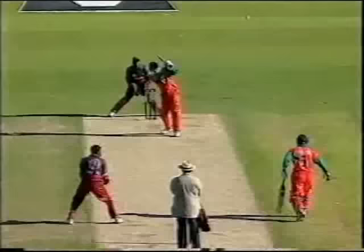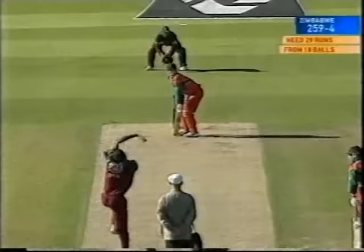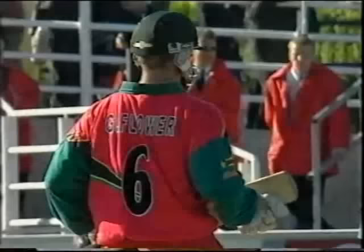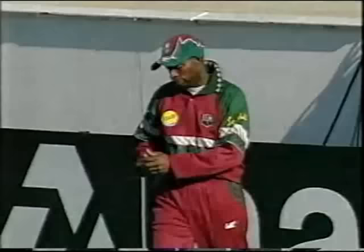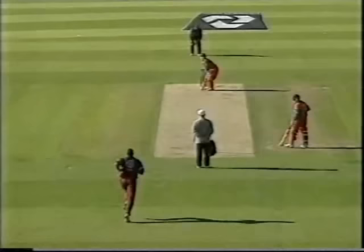Now there is a man out at long on, but he's too wide. This is the over where Zimbabwe have to give it a dash. Quite got that off the middle of the bat, but it's still four. It didn't come absolutely off the middle of the bat. This is a great setup now. Every ball is going to change the game. If there's a boundary, it changes the game, and if there's a dot ball, it changes the game. Well, that'll be a wide for sure.